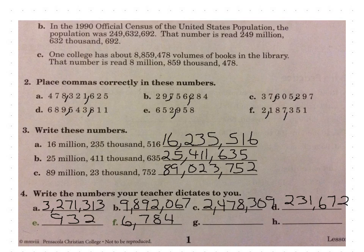Okay, G, 9,431,678. That's 9,431,678. I'm going to go ahead and write it.